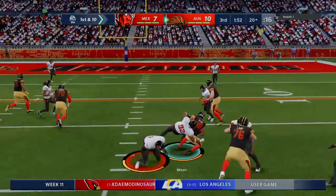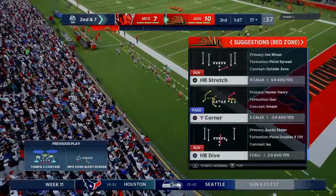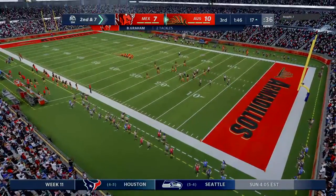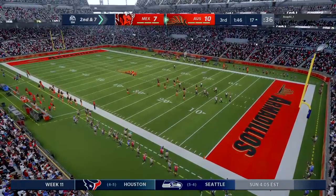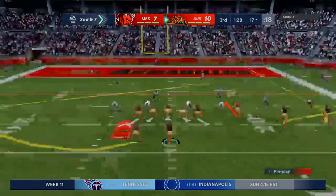On first down, Mixon. A gain of 3, second down. Well, they're hoping that the second half is better for him than the first half. They've got to find a way to get him going. He's a big part of their offense. So from the 17, here's 2nd and 7.